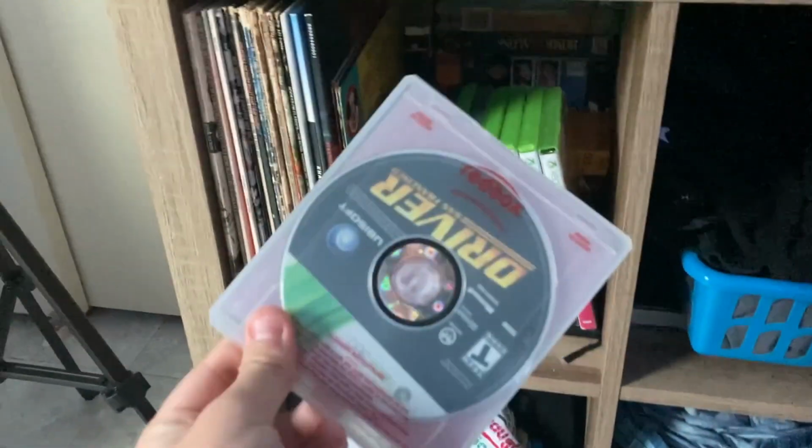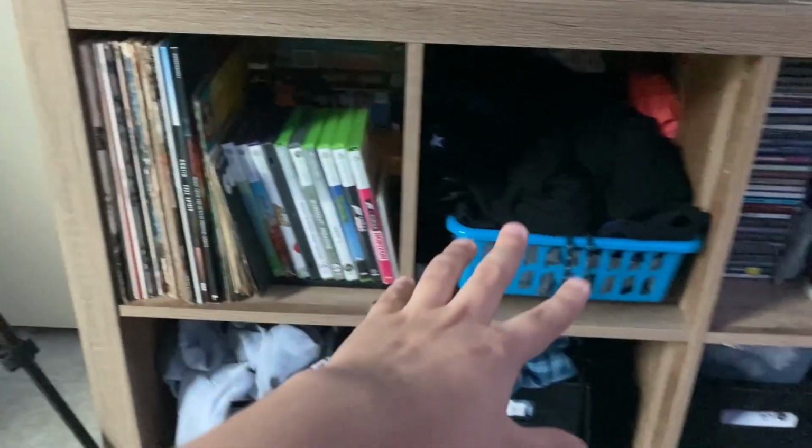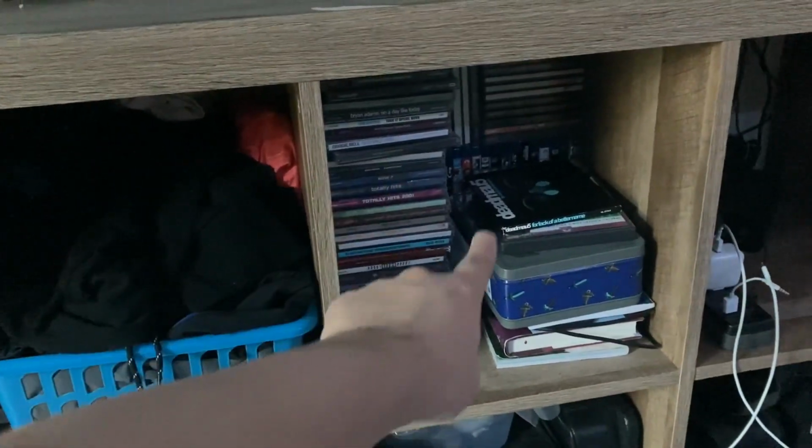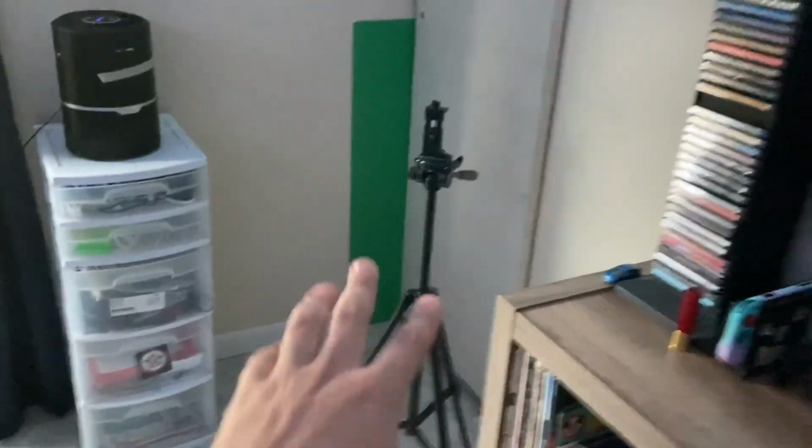This one is Driver San Francisco, which I do want to cover at some point in a video. Closer to these, more CDs, including Deadmau5, as you can see. Surge protector with some chargers on it. More storage. This is where I usually film, with my camera pointing at me.